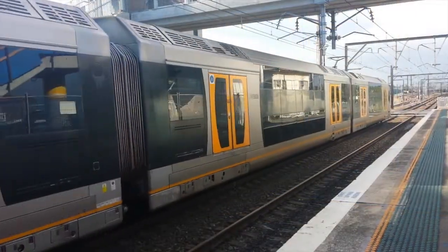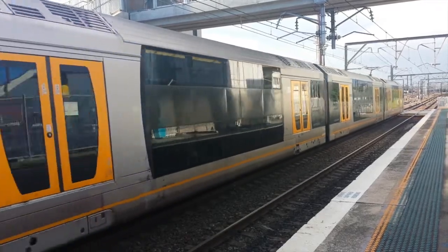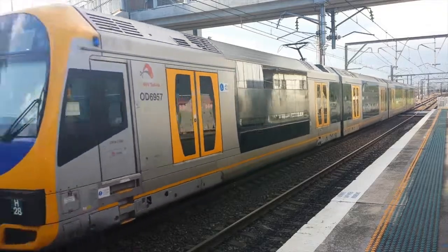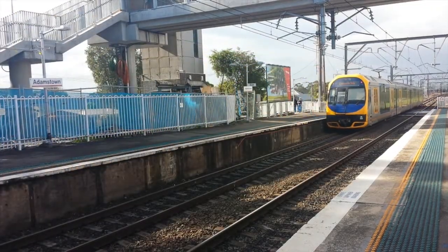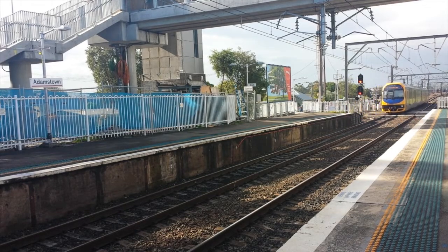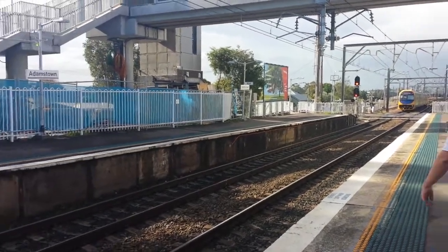Platform 2. Newcastle Interchange service, stopping Broadmeadow, Hamilton, then Newcastle Interchange. Once again, that's H28. Apart from that, I don't think there'll be much.